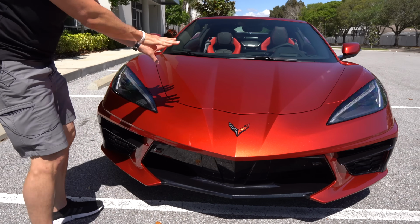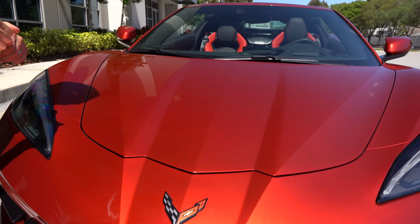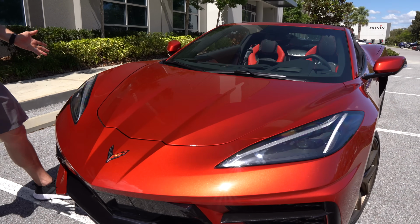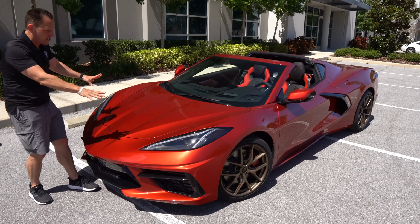Now, when you get up onto that low slung hood, no engine, we actually have something underneath. I'll show you in a little bit. It pertains to the topic of this review. Love the stealth fighter jet lines.